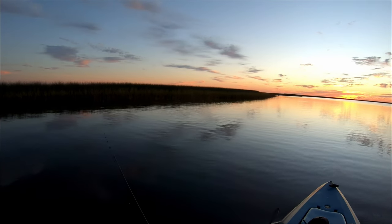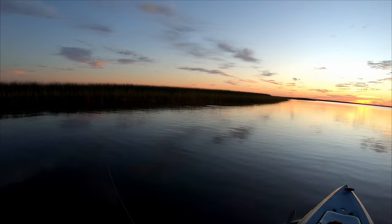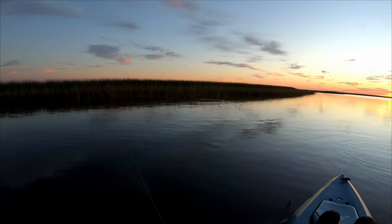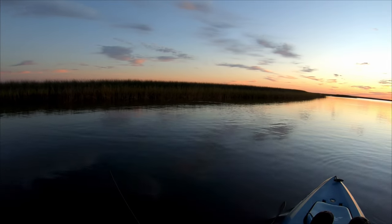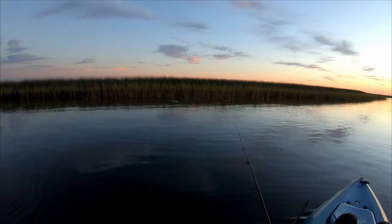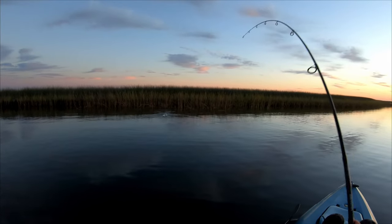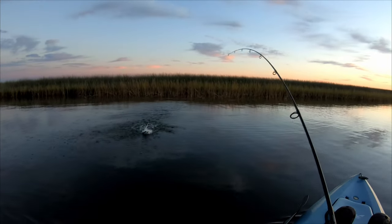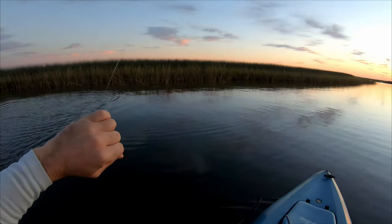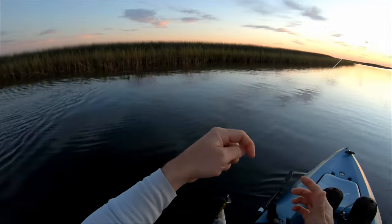I don't have anything to get up in there, tie it on. Maybe I can draw him out. There he is. That ain't the red though. The red's up in there, you can see him tailing.